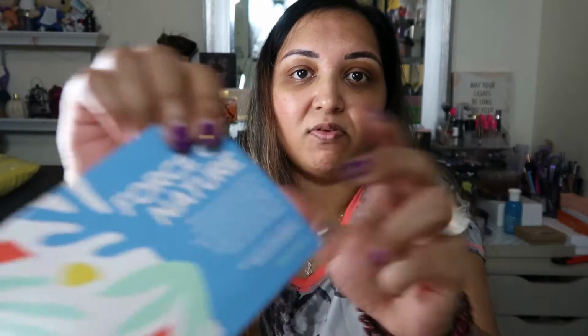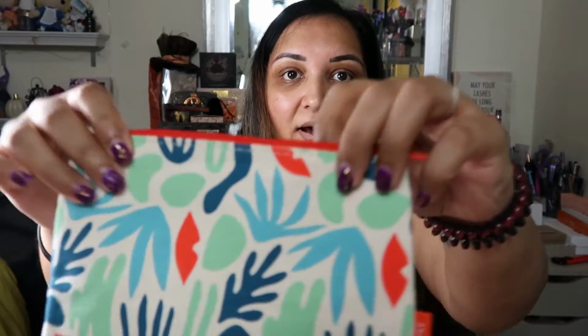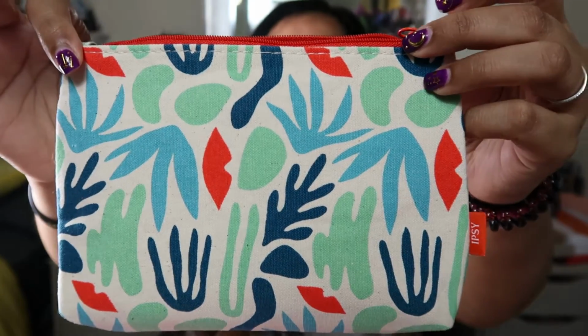This is a little pamphlet for the month of April. It says, "Force of nature. Whether you love your naked face or feel naked without your red lipstick, do what feels natural to you." That's nice. Okay, so let's just take out all the products. Oh, this is the little bag for the month. It's cute. These little bags do come in handy. So this is the first item.